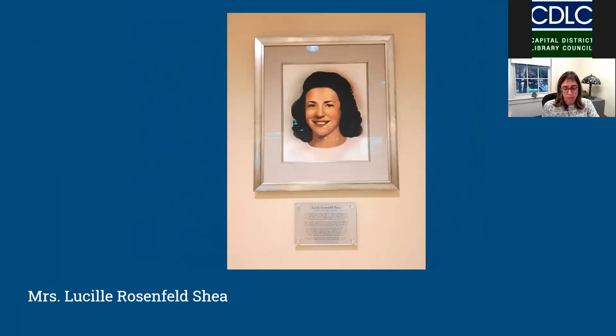The creation of the Shea Learning Center was made possible by a bequest of more than $11 million from Lucille Rosenfeld Shea. As a lifelong lover of books, Shea dedicated her bequest to the Troy Campus Library. Shea attended Russell Sage in 1937 and 1938, and had donated modestly to the college during her lifetime. She did not reveal the details of her bequest before her death.